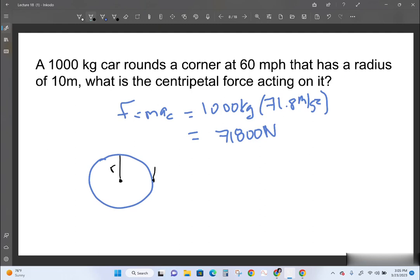If I want to show a vector diagram showing all the forces and velocities, so here's the radius. You would have a velocity, it would have an acceleration, and it would have a centripetal force. So these are all the vectors representing the velocity, the acceleration, and the centripetal force. Over here, the centripetal force would still be towards the center. The acceleration would still be towards the center, and it would be moving in a line tangent to the curve.